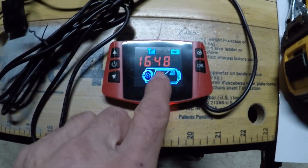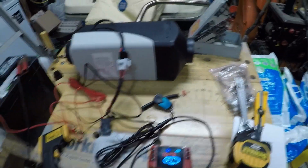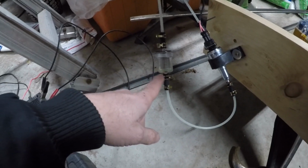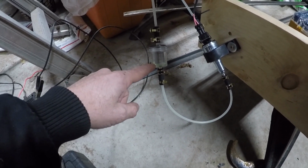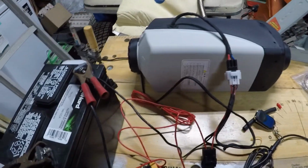It's also showing the glow plug icon there. At this point, I think the glow plug's on, but there's no activity at all from the... Oh, I think I actually hooked this fuel filter up backwards as well. I'm gonna have to change that around. Oh no, I got it right. Yeah, so there's no activity from the fuel pump yet. I think the glow plug has to warm up.